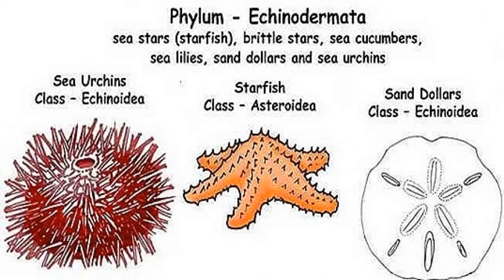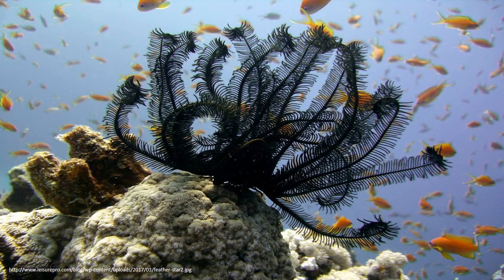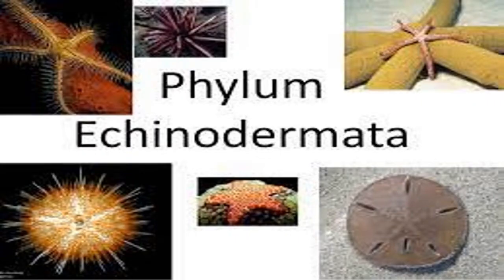Phylum Echinodermata is the last of the invertebrate phyla. All organisms in this phylum are exclusively marine, living on the shore or at the bottom of the sea. Echinodermata has a worldwide distribution and the phylum contains around 7,000 known species.